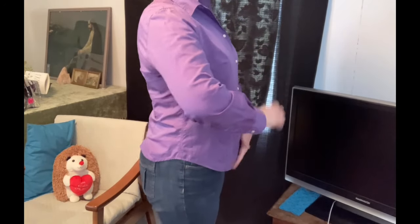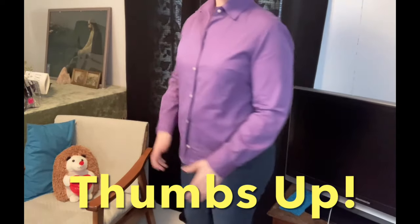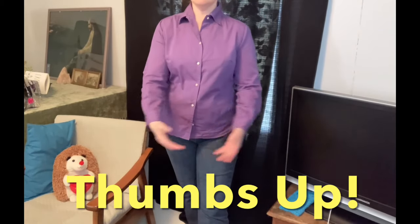And here's the purple shirt. It feels very tailored. I like the color a whole lot. It is on the verge of being too small. I have to wear a camisole underneath in case one of the buttons pop. But I like it a lot. I think it's real nice. It has a very classic look to it, so I'm happy with it.